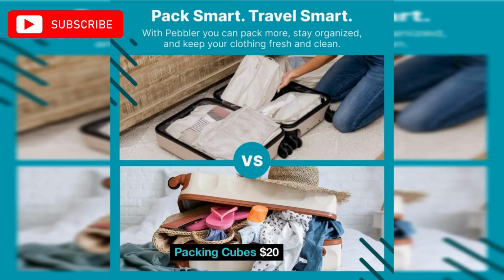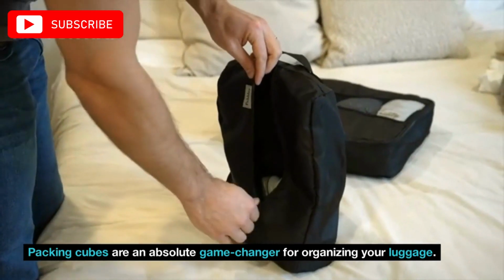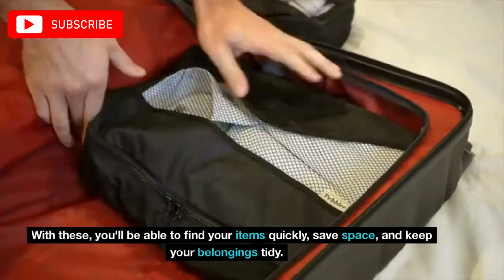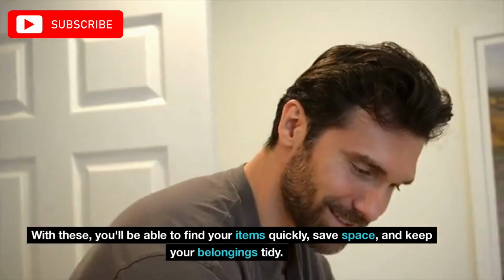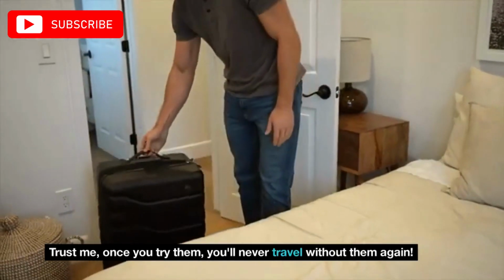Packing cubes, $20. Packing cubes are an absolute game changer for organizing your luggage. With these, you'll be able to find your items quickly, save space, and keep your belongings tidy. Trust me, once you try them, you'll never travel without them again.